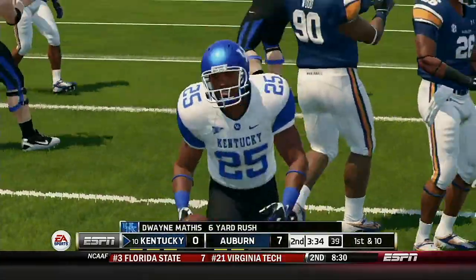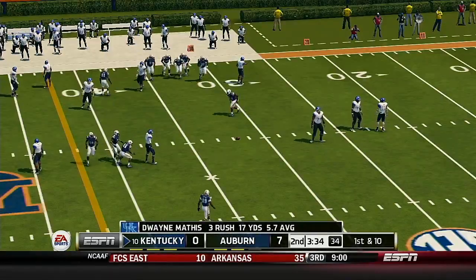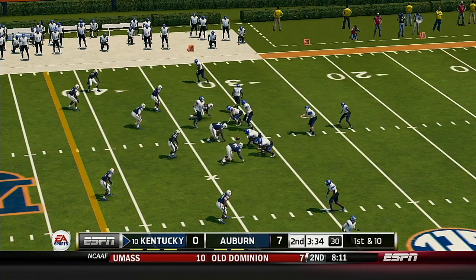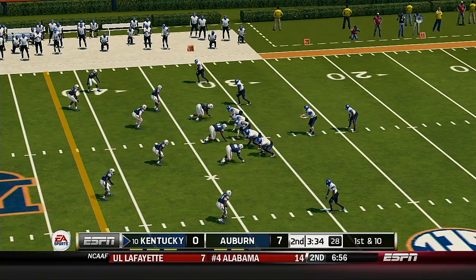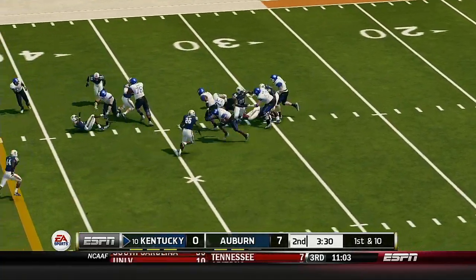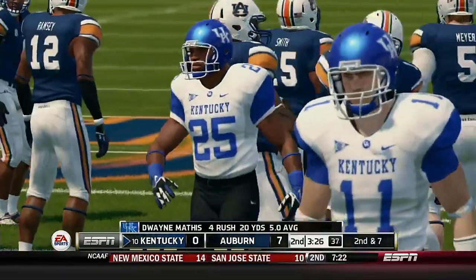Tackle after a decent run up the gut. Gain of 7 on the play. That makes it first and 10. The halfback, and they make the stop at the 35-yard line.